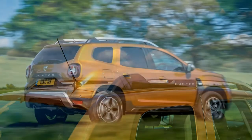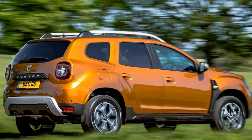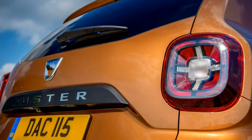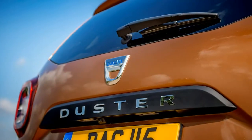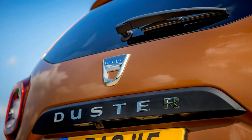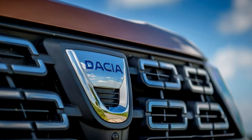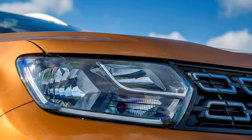The boot is long but relatively narrow and has a bit of a lip to lift luggage over, making loading a bit trickier than it could be. Meanwhile, the back seats don't fold flat either. This means that if you aspire to slide large and tall loads all the way into the boot and onto the seat backs, you'll need to use some muscle to lift them over the large bump made by the base of the seat back.